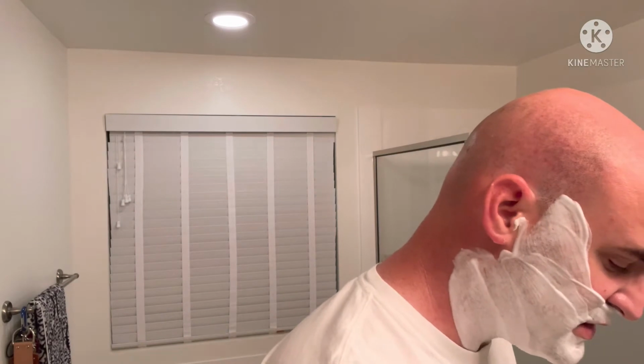Now this feels like it has a little bit of a cooling effect to it. I haven't gotten that any other time before. I don't recall if this has menthol in it or not. I don't see anything about menthol, so I don't think it's menthol.